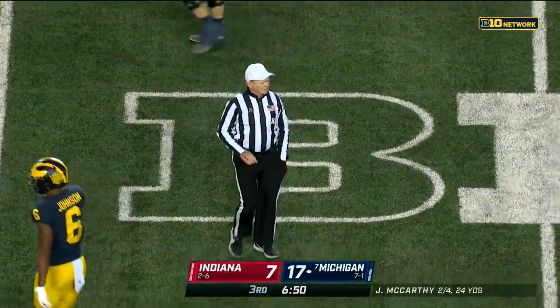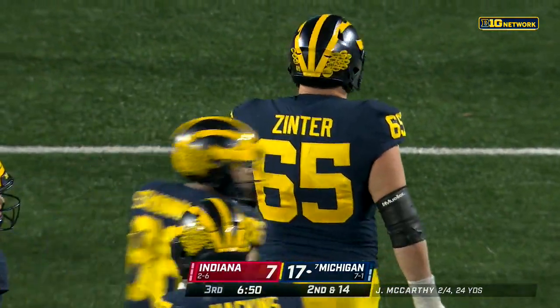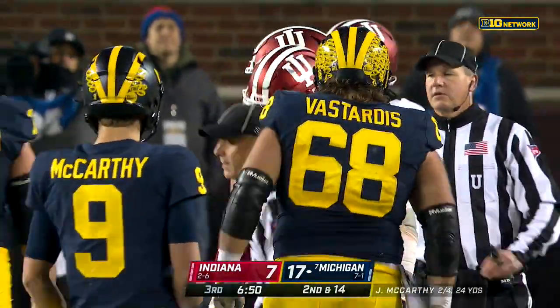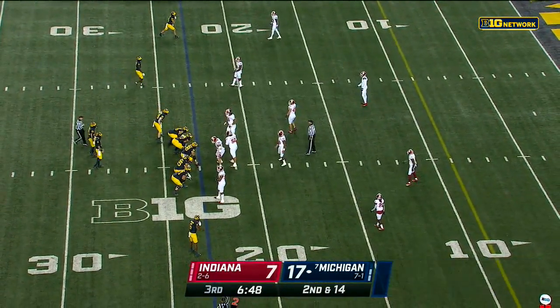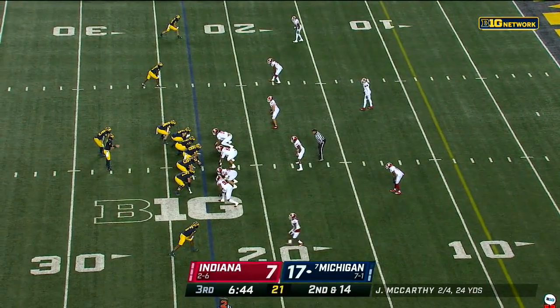Zach Zinter saying, why you got to tag me when everybody's moving? Now, I'm a smart kid from BB&N as well, but it was Vistardis, the center, the 6-year glue guy who's been so good tonight, already accepted into med school, knows what he's going to do. In a time or two, super smart guys can get that snap count wrong, especially when it's that clap behind them. 2nd and 14.